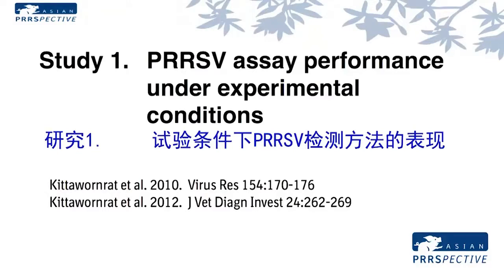So we have these assays. We think they run pretty well. But let's get some proof about how well they work. The first thing I want to talk about is looking at the PRRS assay performance under experimental conditions. This is looking at both PCRs and ELISAs. This has been published in 2010 and 2012, work done by Dr. Kitty Wunrat.